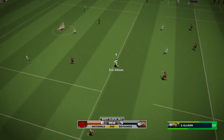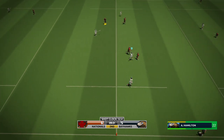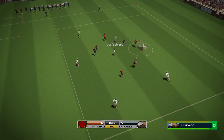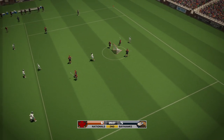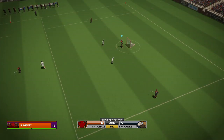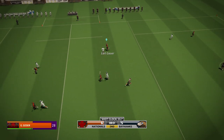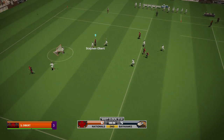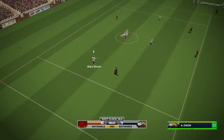Moore keeping goal today, doing a reasonable job too. Roberts. Left side right. Salvato shoots. Hits that one off the bar. So close. Roberts earns himself a personal foul. Gezer receives the pass. Obert. Here's a take. Saved by the goal. The home team get a chance now.